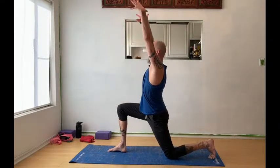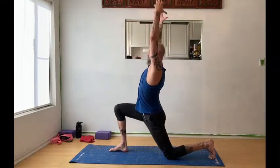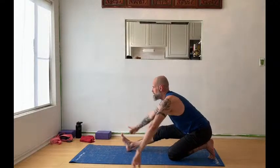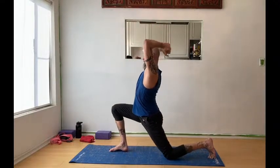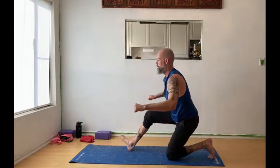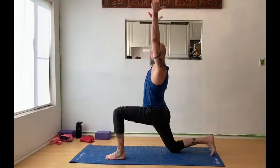Sit back, hands to the ground or not, toes tucked or not. Let's do it again. Low lunge, sink back. 2 more. Just playing with your range of motion here. Starting to get into these lunges. Last one. Sit back. Now pop up, right foot back, press back, knees go wide. 1 more. Tap down, left foot forward.